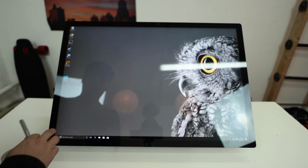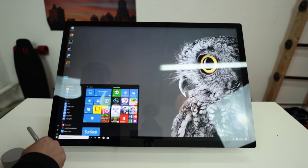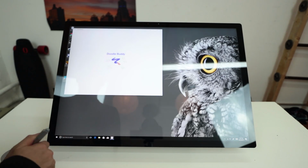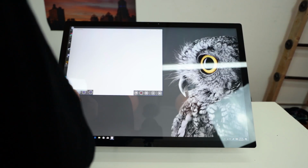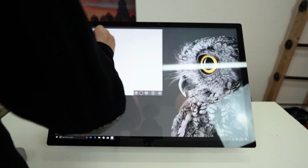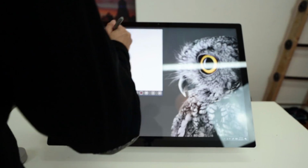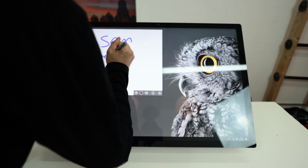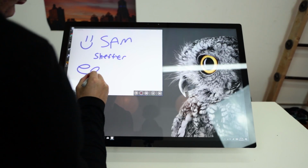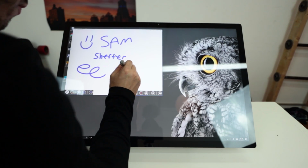I'm going to do a quick test with the pen here. There's a program called Doodle Buddy that comes installed with the computer, and let's see, what's the thickness of the brush here. So I'm going to just draw a smiley face, write my name. Let's see, palm rejection totally does work. If you've ever used a Surface stylus, it is very, very accurate.